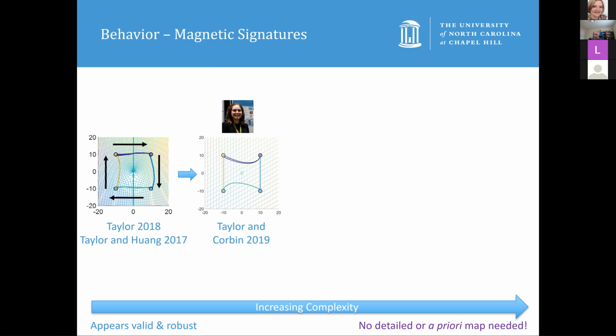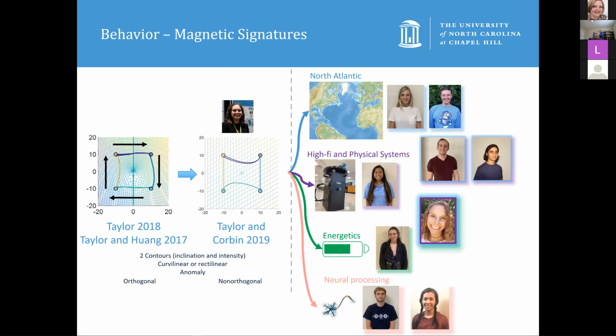So from here, we kind of forked the system off into a variety of directions. We still want to understand what's going on in the North Atlantic Ocean. We started implementing things in high fidelity and physical systems. We started looking at animal energetics, and we even started looking at some neurally based sensing and processing.